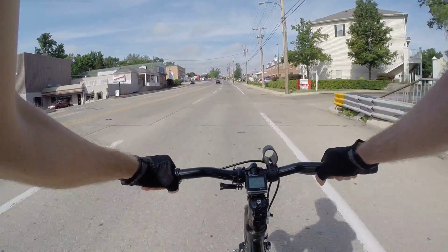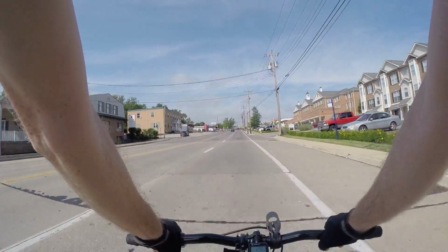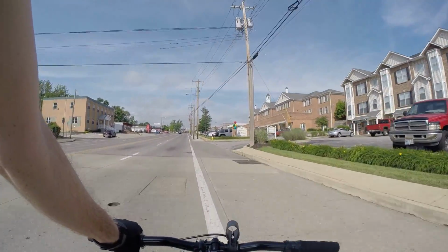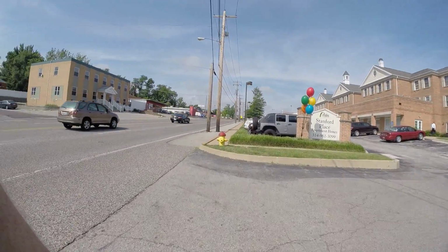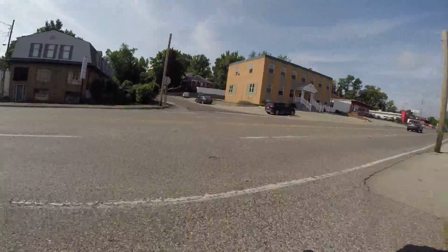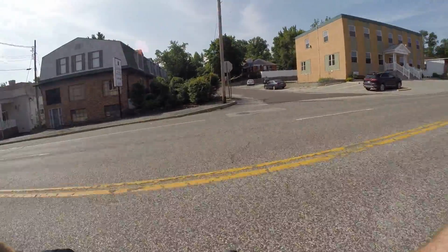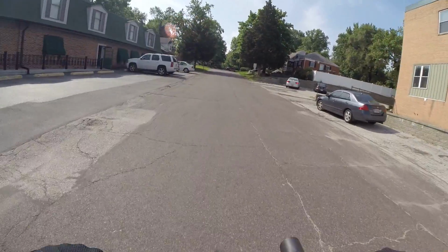Need to make a left up here. See how it looks. Doesn't look very good, so we're gonna turn off here. Wait a second. There we go. Okay, going a slightly different way today.